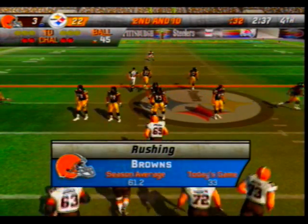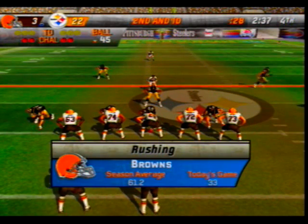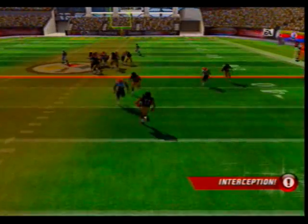Second and 10. Ball on the 45-yard line. From the gun. Deep throw. Picked off.